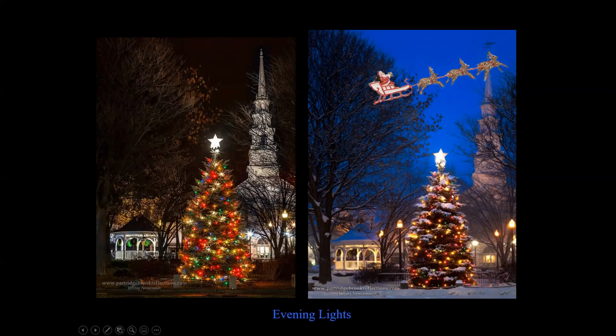Another situation where the blue hour can be very helpful is when you're taking pictures of the moon. AJ wants to take pictures of the moon.